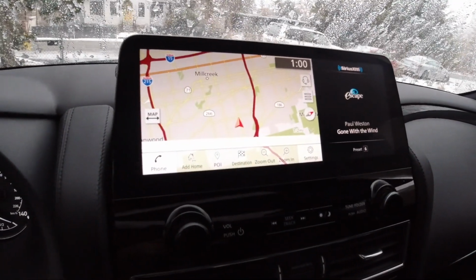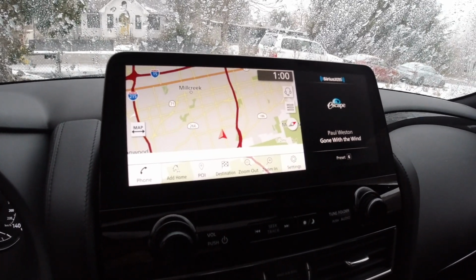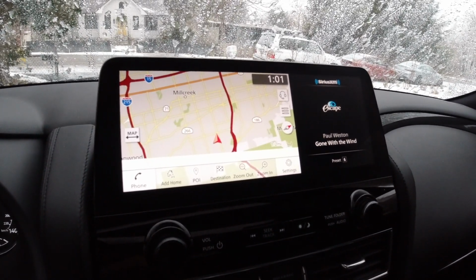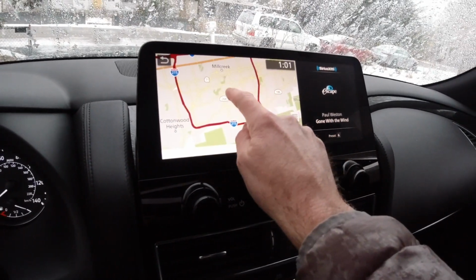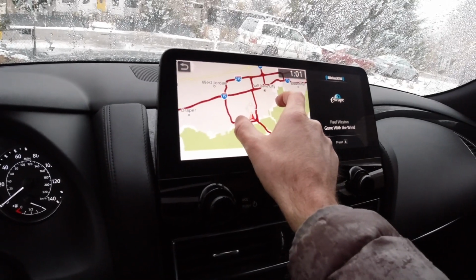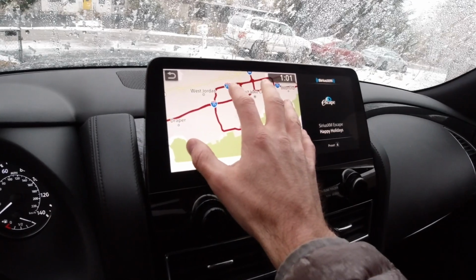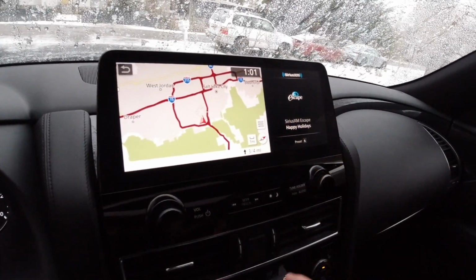This infotainment screen is a 12.3-inch unit. It comes with Android Auto and wireless Apple CarPlay, which is pretty neat. It's also got a fairly intuitive mapping setup. Pinch to zoom works better than it does in many competing infotainment systems. I like this two-sided layout to the screen. So right here you've got navigation, and then over here you've got your media information.